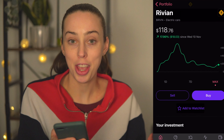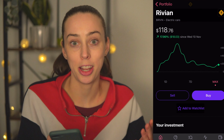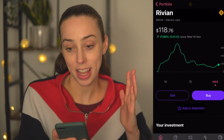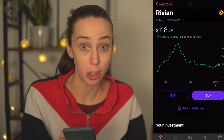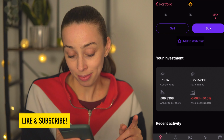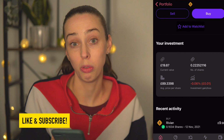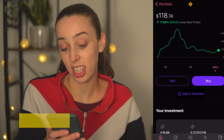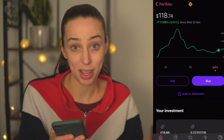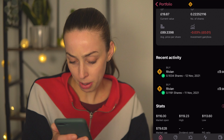So Rivian. If you're into stocks, then you'll probably know that Rivian has been completely overvalued. I am not saying that it hasn't. I do believe it's been completely overvalued, and it's absolutely crazy. For that reason, I only put a very small amount in, and I probably shouldn't have put anything in at all, really. That may have been a very stupid thing for me to do as a beginner. I guess I could have seen it as a bit of a hype, and I should have just stayed clear. But here we are. So I put in about £20.